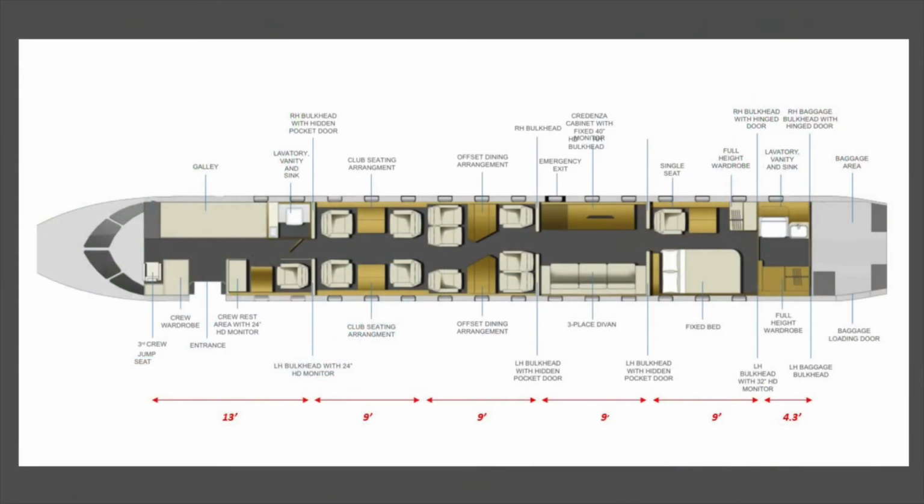As we expand the topographical view, the overall interior length of 54 feet can be better seen, depicting the 9-foot galley length and an 80-inch crew rest area, as well as a 4-foot, 3-inch long aft lav with vacuum waste system. The 7500 comes standard with the Lufthansa cabin management system and in-flight entertainment featuring two 24-inch bulkhead monitors, fore and aft, as well as a 32-inch pop-up monitor located in the credenza.